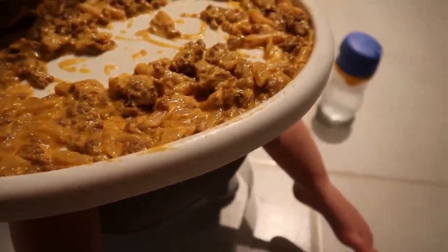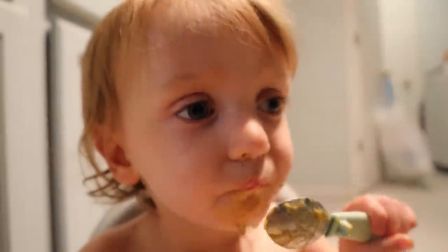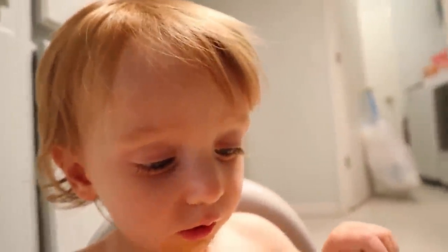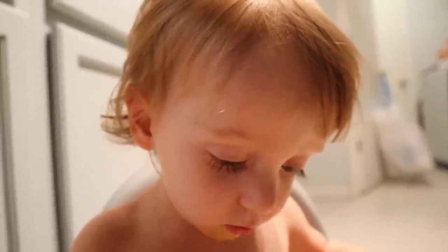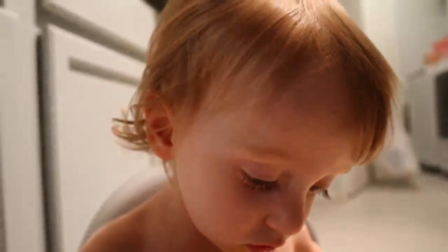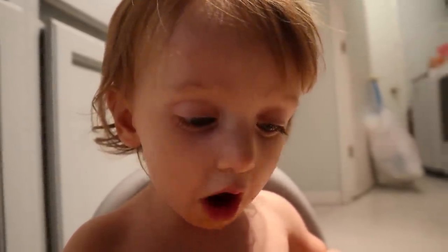It's dinner time. We're having some mac and cheese. Mmm. You're using this spoon like a big girl. She's starting to get the hang of it. Is it good? No. No? Okay. Better hurry up, because we have a very special surprise when you're done.